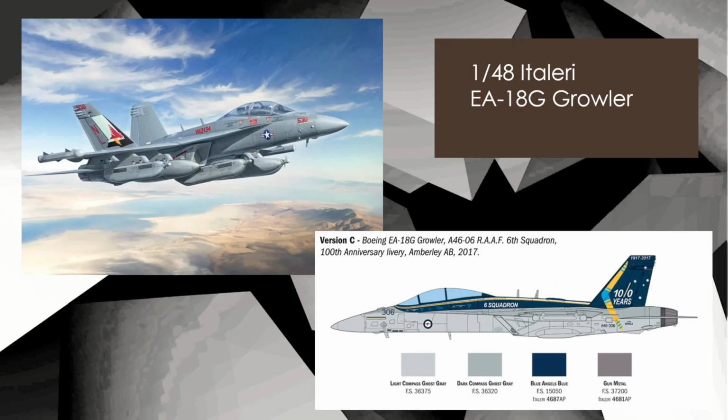And the first one is a Tallery 48 scale EA-18G Growler. Another one, I mean there's a ton of 48 scale Super Hornets and Growlers out recently from various manufacturers. But this one caught my eye. 3 different versions. You can see one there on the box art, and this one here, the 100th anniversary, looks pretty nice on the 6th Squadron for the Australian one right here.